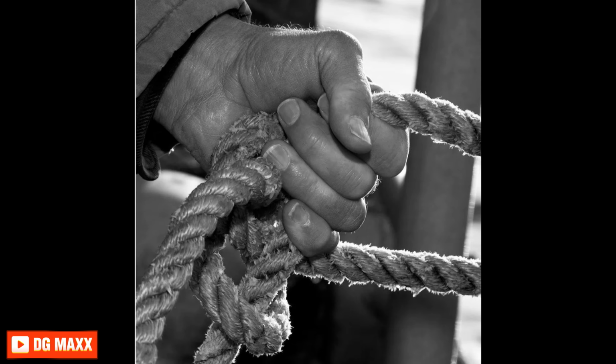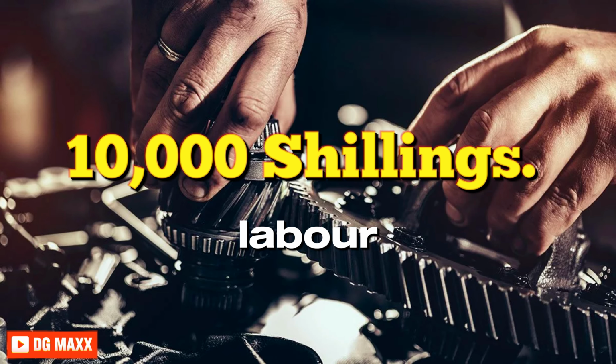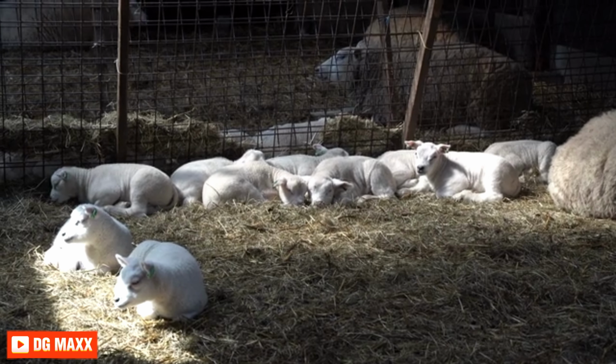You'll also need some helping hands. Hiring one worker at 10,000 shillings per month is a cost-effective approach. Utilities like water and electricity will be about 3,000 shillings per month. So, your total monthly operating costs are 33,000 shillings, which adds up to 396,000 shillings annually.